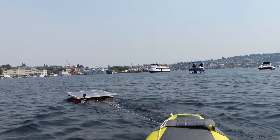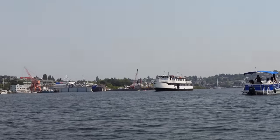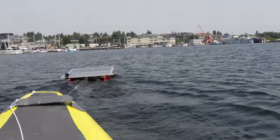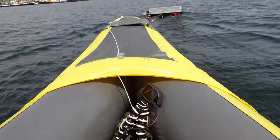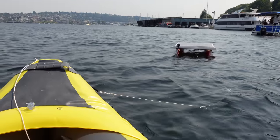Uh-oh, we just turned to cross to the other side, because now we're going to go by Gasworks Park. But this boat is coming in, so I'm going to have to put it in hold mode for a sec. Okay, it's far enough along. I think we can go back into auto mode.